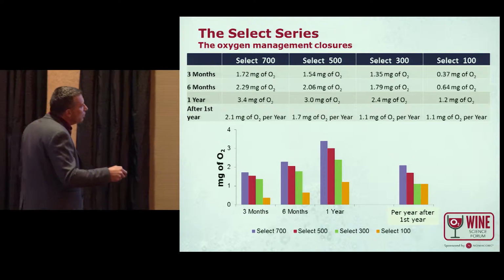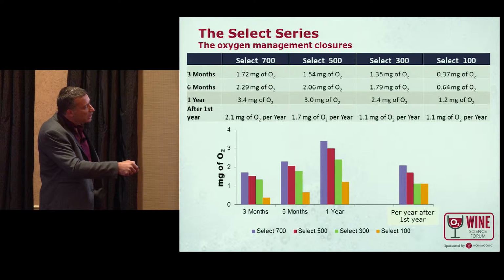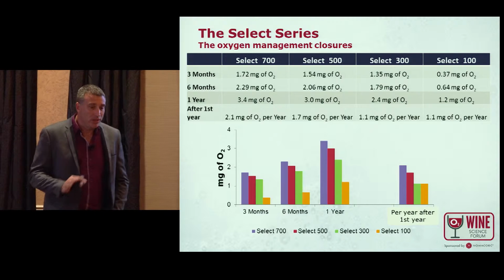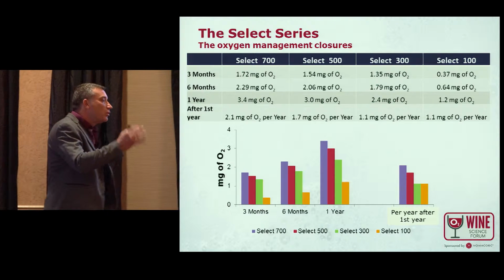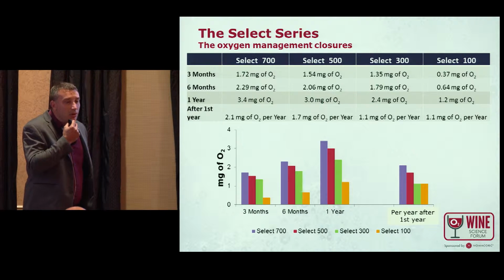So you see that there is one closure that is interesting, the one here, the Select 100, that starts very low compared to the others, but then will catch up and will behave almost like a Select 300. So this closure is really unique. We have done a lot of work, and at that time, this is when Maurizio was working at the AWRI in Australia.